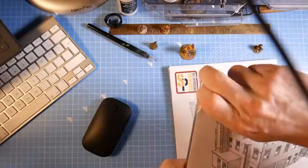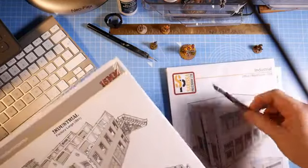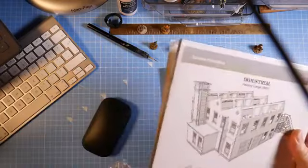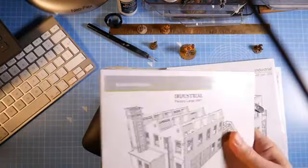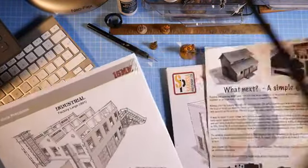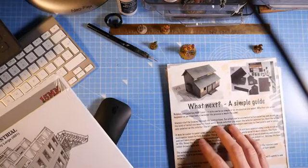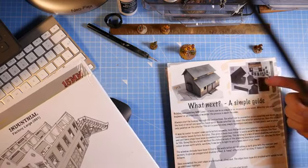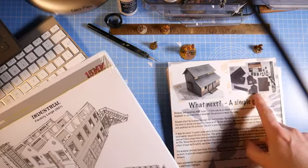When I was opening that one at the weekend, I didn't have to use a blade at all. Typically I do use a blade, but the MDF just popped out of its laser cut panels. They put a simple guide here, which is quite interesting. They're recommending painting everything before you glue it together.